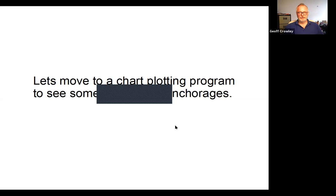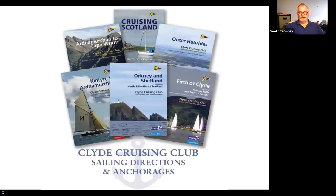So that's the Western Isles, and I move over here, there's the rest of Scotland, giving you some idea of the Antares charts. Now I'm going to go back to the presentation and just remind you that these sources of information which integrate with the Antares charts are available.